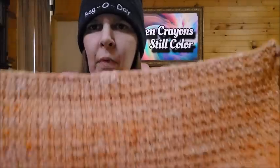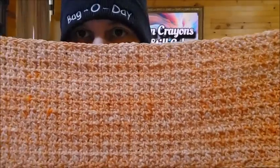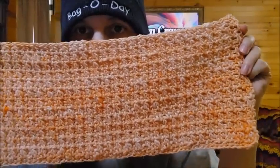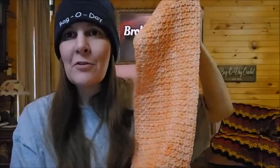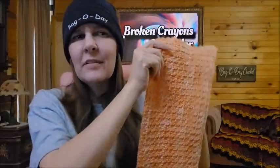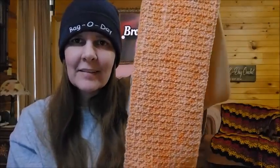But this is made with, what stitch is this? I forgot. The compressed single. That's what I'm using. I don't know if I'll have a tutorial or not. I couldn't tell you that because I just started it. But yeah, I just want to show you what it looks like. Isn't it pretty? Worked up. It looks like a creamsicle or a dreamsicle. Yeah, that's what it looks like.